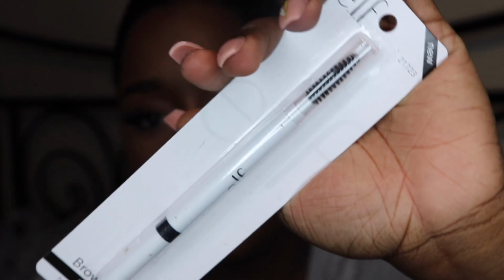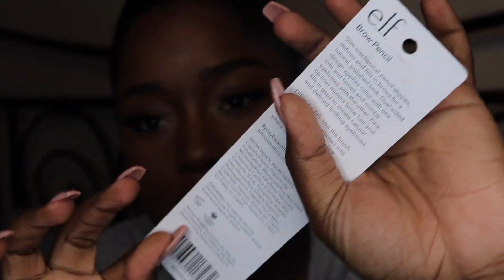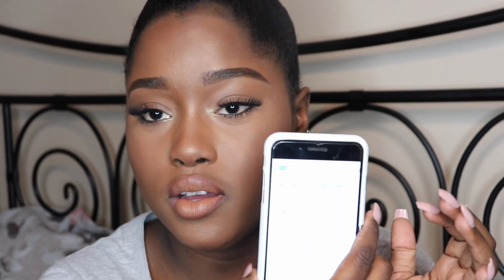So before I go through the brushes, I'm just gonna go through everything else that are not brushes that I wanted to get. To start off, I got a brow pencil. It is in deep brown. I just wanted to try it. It looks like this. Come on, focus. It just looks like this. Alright, so I just found the email on my phone, so I'm just gonna go through everything and tell you how much I got everything for. So the Instant Lift brow pencil is originally $2. Got it for 80 cents.